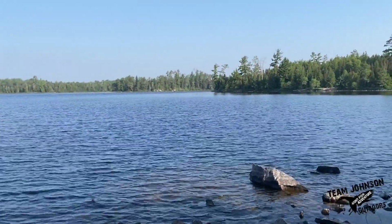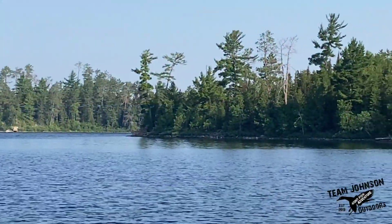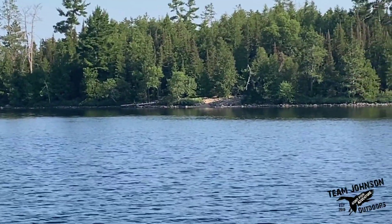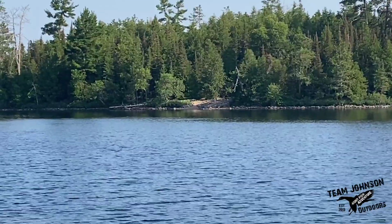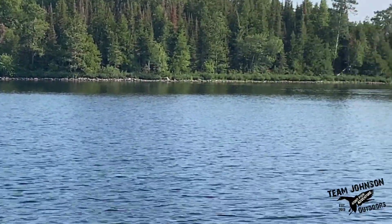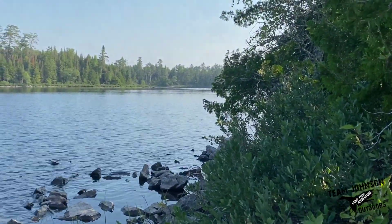Well, we made it to our site. I'll get to that here in a second. Beyond this point is where the big part of Sag is. And then right here is a campsite, but somebody has a red shirt hanging there. So we moseyed across this little bay. My canoe is right around the corner, and we'll go over there and take a look at it.